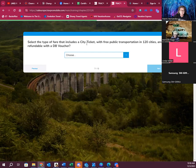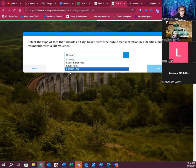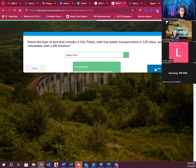Select the type of fare that includes a city ticket, free public transportation in 120 cities, and is refundable with the DB voucher. But the flexible? I think it's a saver fare. Is it saver? Thank you. You're welcome.